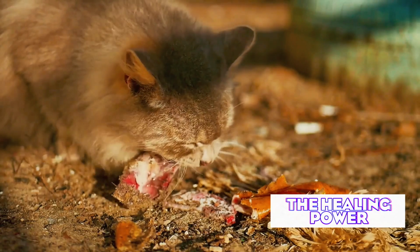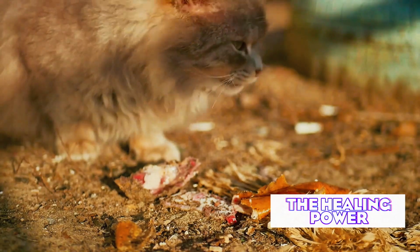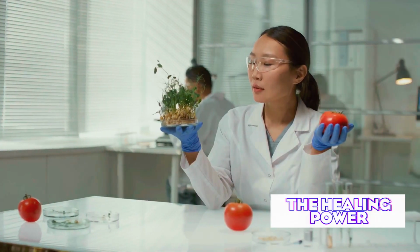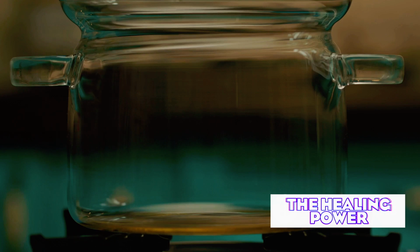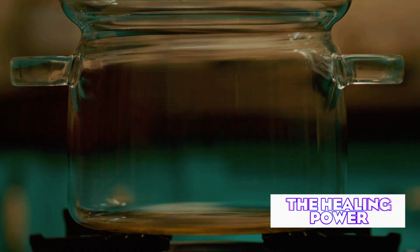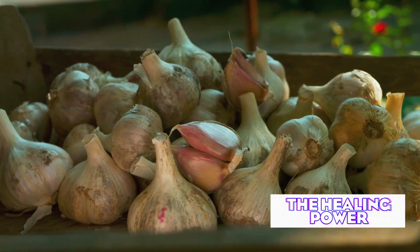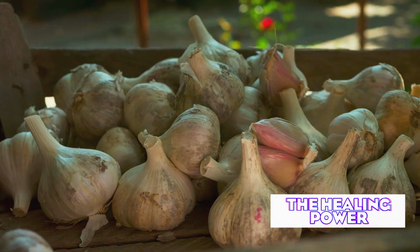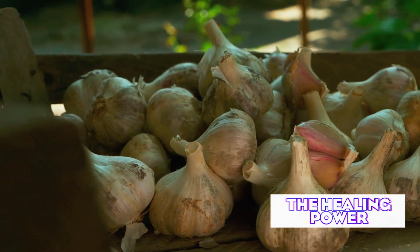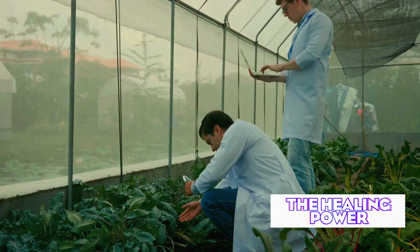Picture this. A group of mice, chomping away on feed infused with garlic extract, living more than 10% longer than their peers. It's not just a fluke. This has been replicated in several studies, pointing to a promising pattern. Now let's delve a bit deeper. Garlic is packed with compounds like allicin and S-allylcysteine, which boast antioxidant, anti-inflammatory, and antimicrobial properties. These health-boosting powerhouses are considered instrumental in promoting longevity. Imagine if that was possible for humans too. Well, perhaps it is. Stay tuned as we explore the magic components that make garlic a potential life extender.